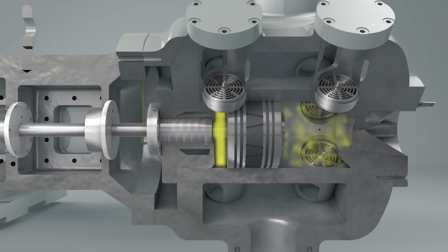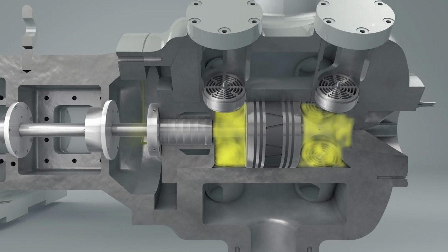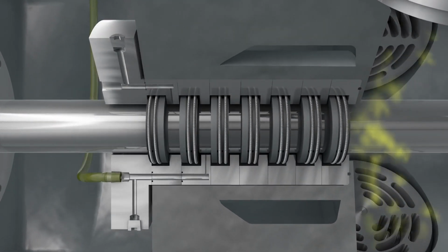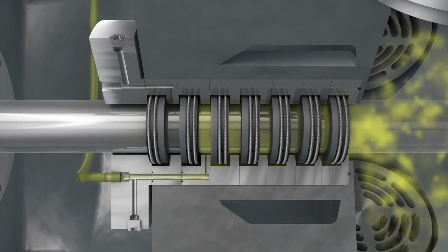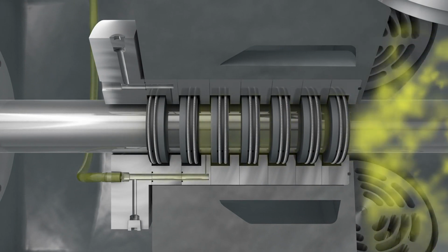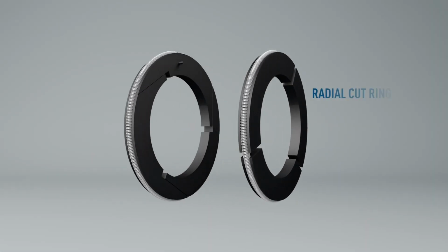The main pressure packing case is designed to prevent compressed gas from the cylinder leaking down the piston rod and into the crankcase of the compressor. While packing rings are designed to reduce the gas pressure and gas leakage from the packing case, they're not always efficient. A typical ring set consists of a radial cut ring and a step tangent ring.